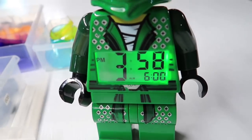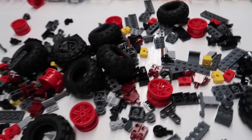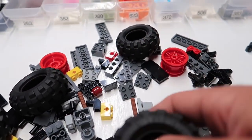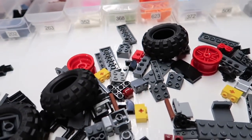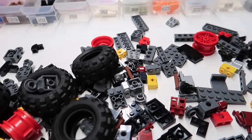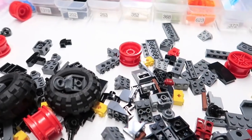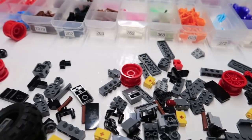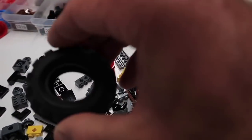Alright, bag number 3 was a little more time consuming. I had 2 small bags, but this one, look at this, there's not many parts here, but there was like a head and a torso of one of these guys in there, and one of the wheels together. You gotta go through each wheel. There's parts in nearly every single one. That's good. There's a couple things in there.